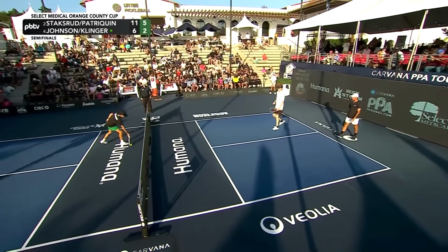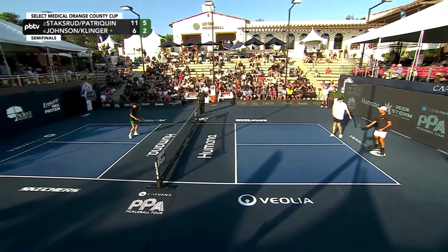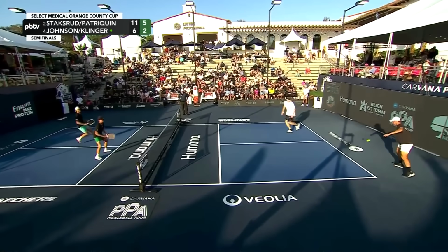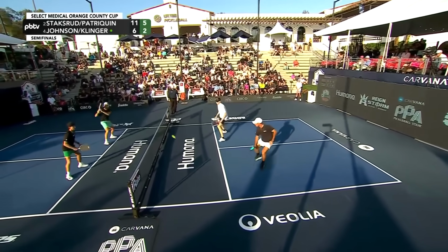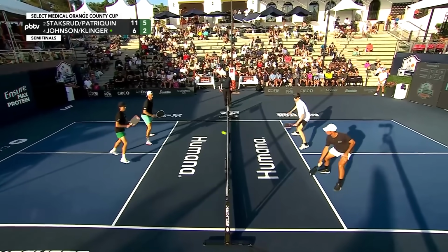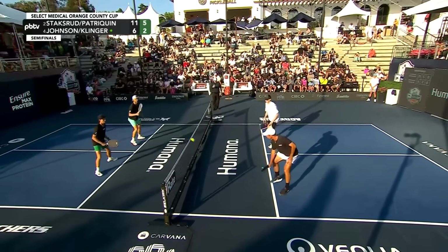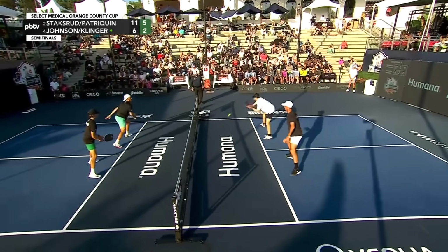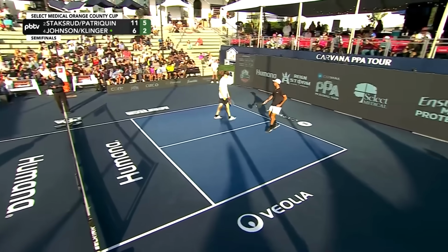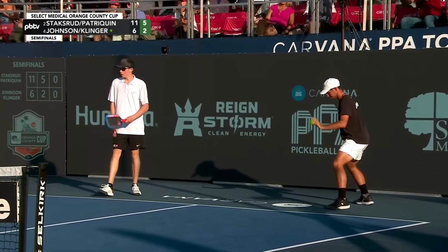Klinger found a little something with the one-hander. I wouldn't say Staksrud was all over that, but he wasn't fooled either. Clean contact for sure. 2-5-1. Pace control. Yes, I mean, that's special. 40% up the line with extra spin from Staksrud. 2-5-2.